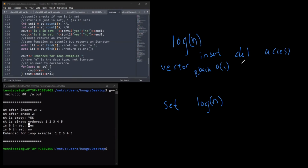All right, so deletion. If you want to delete from the back, it's O of 1. But if you want to delete the beginning, the front, it's actually O of n, because with vectors, if you delete index 0, everything here has to shift. So you're shifting n elements, right? So this will take O of n time. But deleting in a set is also log n, because you need to find the element to delete and then remove it.